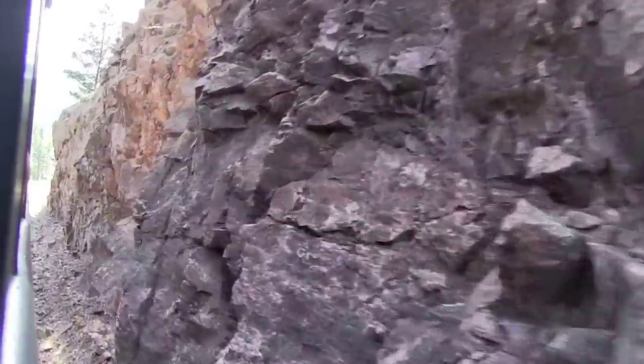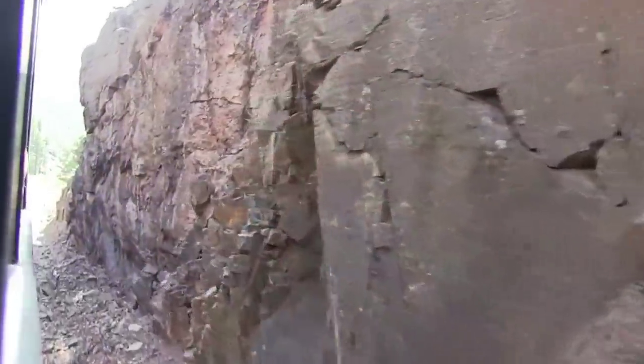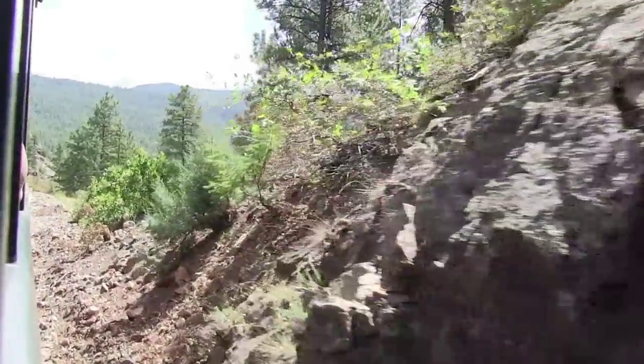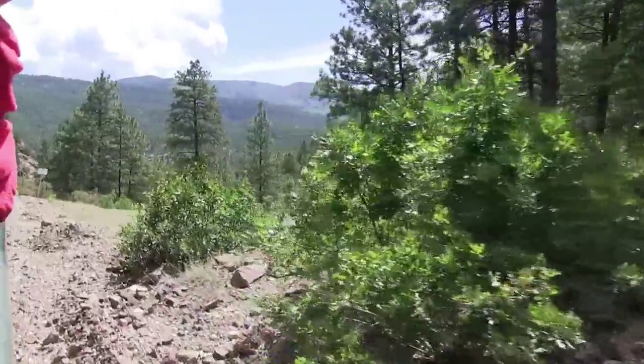The train has just left Rockwood and is passing through a rock cut. Soon, it will be entering the San Juan National Forest, passing by some of the most spectacular scenery on the route. From here on out, the line is inaccessible to the public.